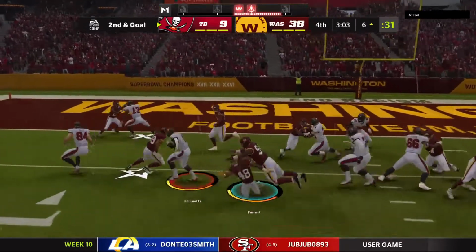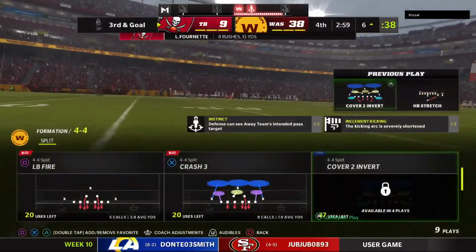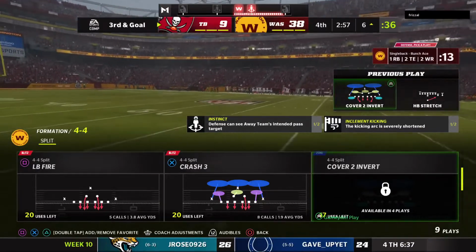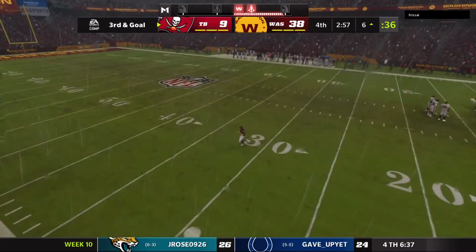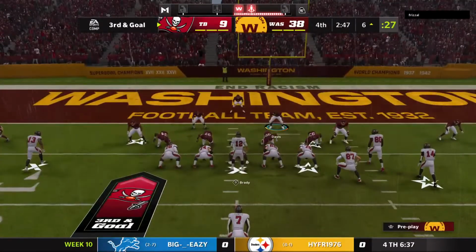A handoff, Fournette running left. And he is met at the line of scrimmage, and he goes down right there. No gain on the play there, and they're going to need to come up with something better here on 3rd and goal. 3rd and goal, trying to make that scoreboard at least a little more respectable.